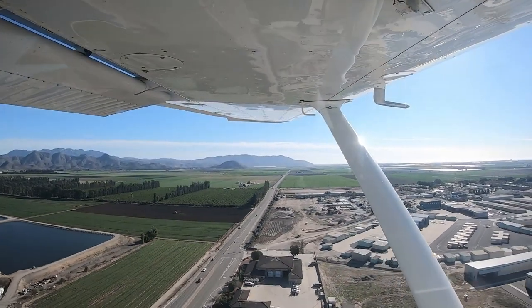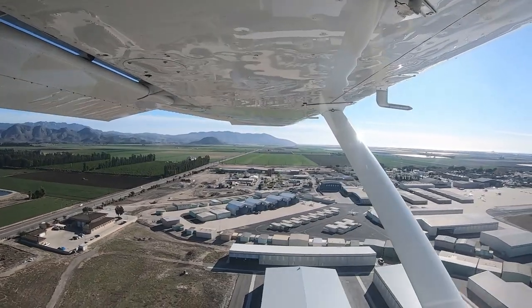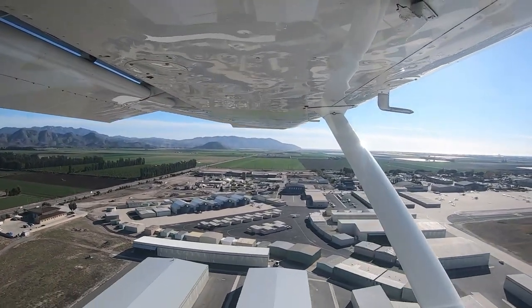Airspeed. So reduce the power and pitch your nose up. And you can put the flaps all the way down.